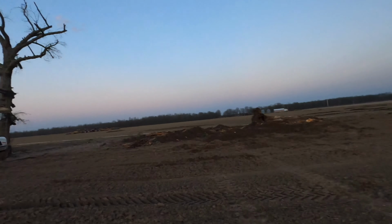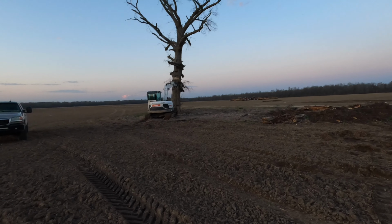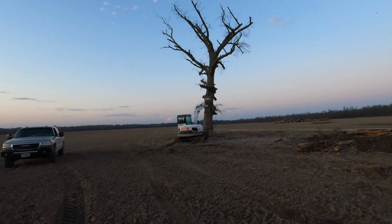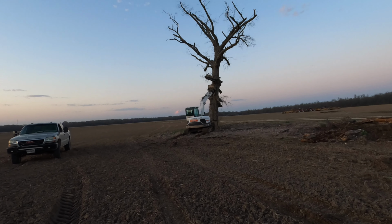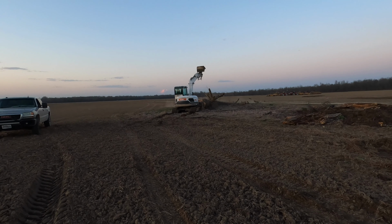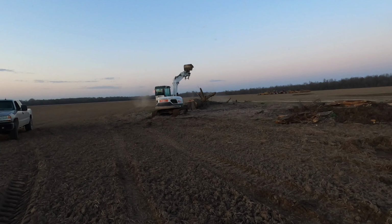Oh, Cody about got stuck. His dad's about to get this tree to go. Oh, I see space underneath his cut there. There it goes. Almost. There it goes. That's all she wrote. Now let's get some cleanup done.